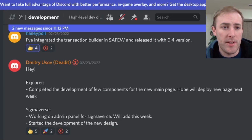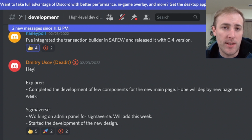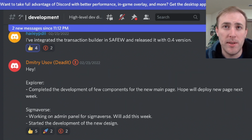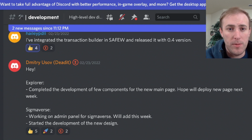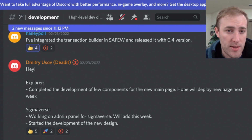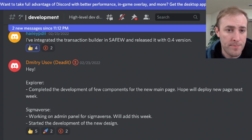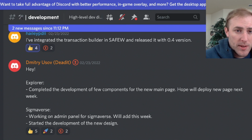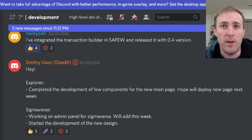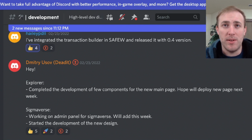Next, we hear from haileypdll, the winner of ErgoHack 3. It looks like he's integrating a transaction builder into Safe Wallet, and that will be released with the 0.4 version. A transaction builder will certainly be great for developers to start playing with, and hopefully users will get the experience to use that feature as well in the future.